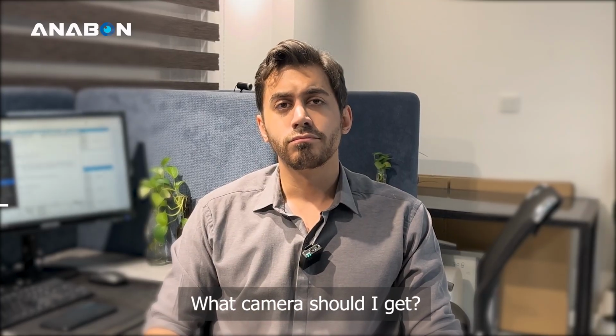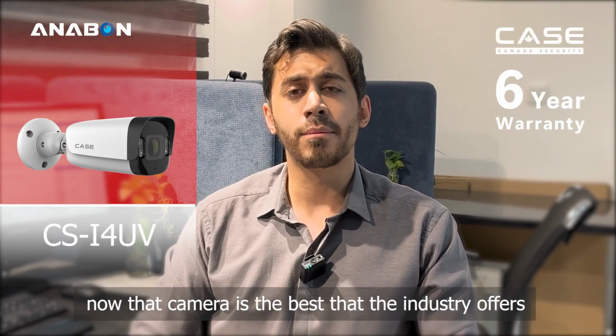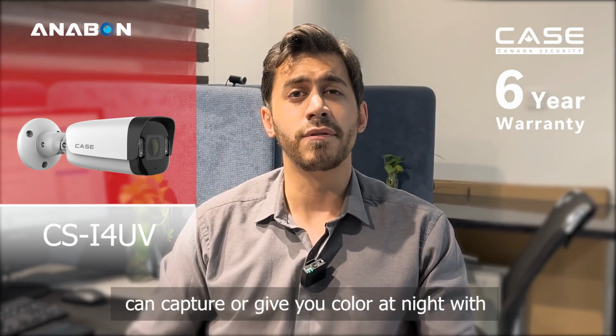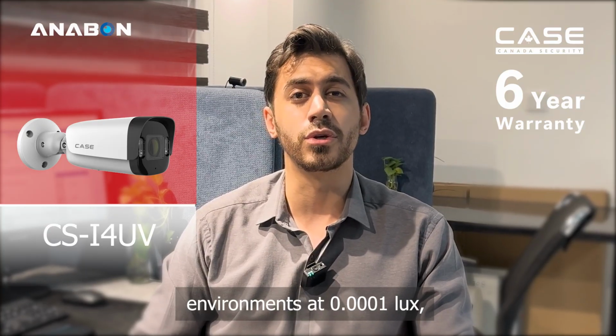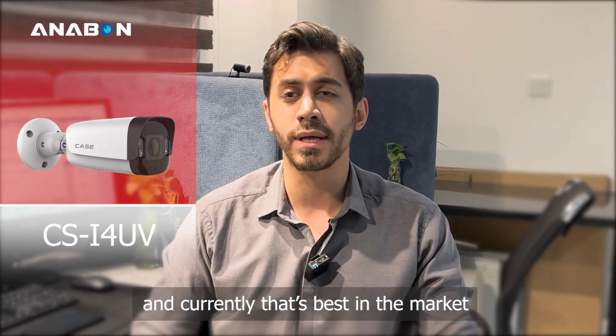Well, the outside area gets really dark at night and there's no street lamps. What camera should I get? I would say CS-I4UV. Now that camera is the best that the industry offers, can capture or give you color at night with environments at 0.00001 lux. Now that's 3 zeros and 1, and currently that's best in the market.